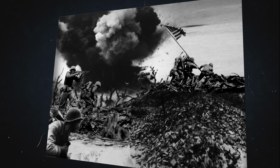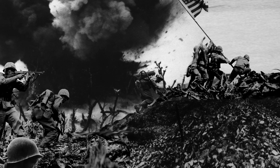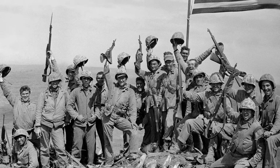Marines of the 28th Regiment, 5th Marine Division, raised the flag on Mount Suribachi on February 23, 1945. This event took place during the capture of a key position in the Pacific Ocean.